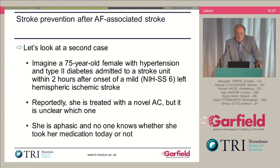Okay. So the second case is a 75-year-old female, hypertension, type 2 diabetes, admitted to a stroke unit within 2 hours after onset of a mild stroke, NIH stroke scale of 6. So she would still be able to walk, but also it's mild. She is very much disabled by the fact that she is aphasic. So she cannot give you any good information about what happened and what kind of medicine she's on. Reportedly, by a bystander, she was treated with a novel anticoagulant, but it's unclear which one. And again, the patient cannot tell you anything about it.